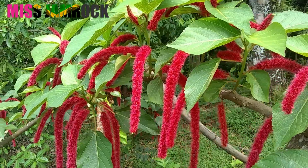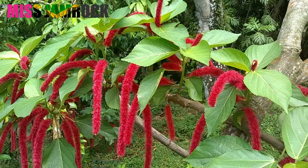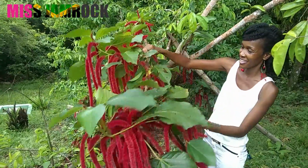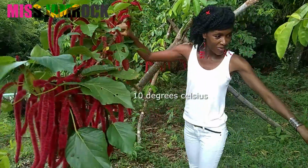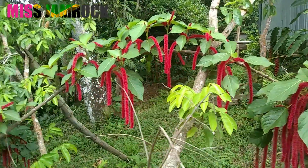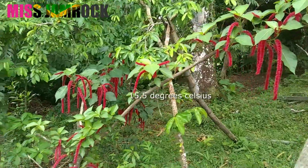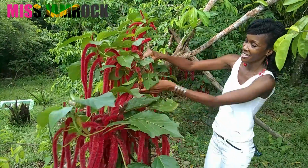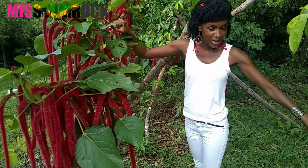Puss tail needs bright light and warm temperatures to flower well. As a tropical plant, it does not like it when temperatures drop below 50 degrees Fahrenheit. It really prefers temperatures above 60 degrees Fahrenheit. It also needs to be kept moist but not wet, and should never be allowed to dry out completely.